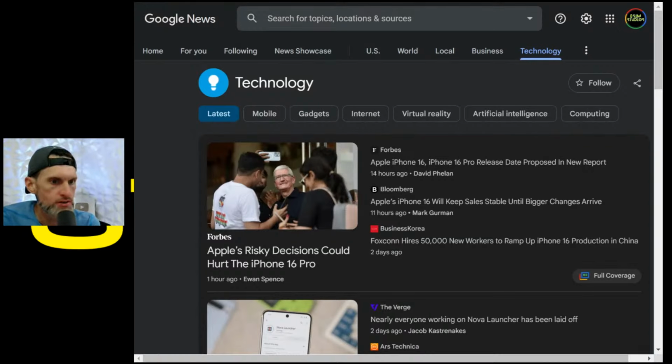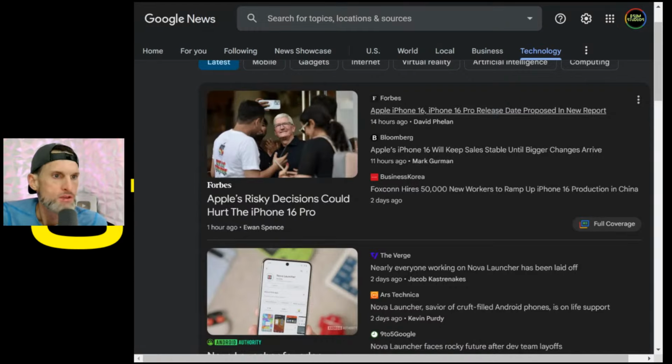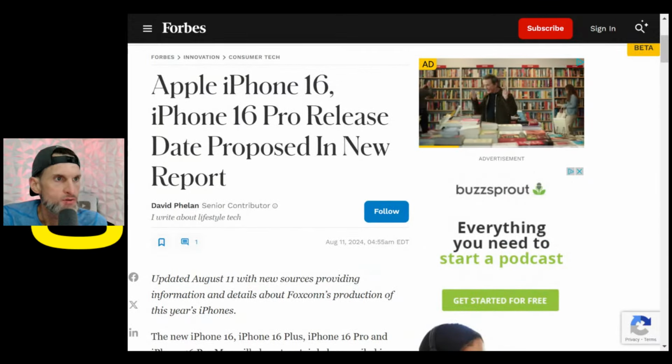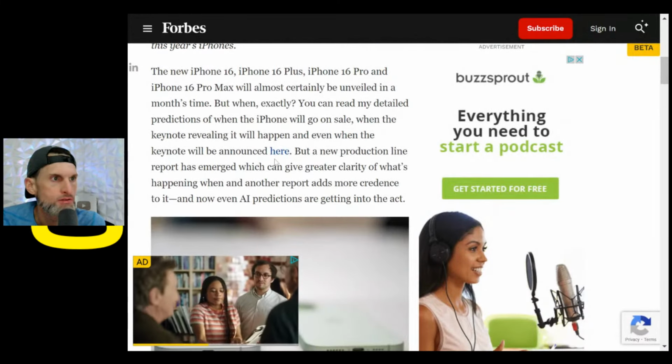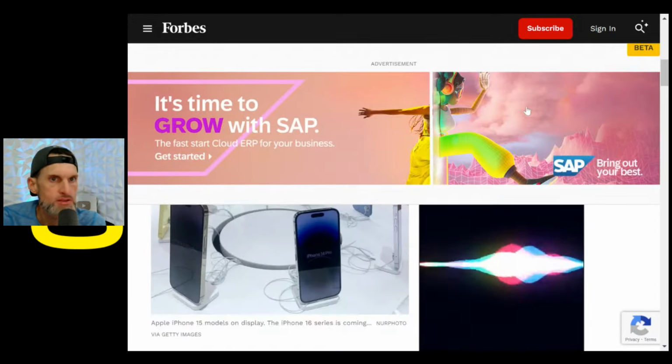Let's go over to technology here for a second and see if I'm missing out on anything. iPhone 16 Pro release date proposed in new report. All right, so let's see when the iPhone 16 series is going to get released. Okay, let's check it out. Is this a dead end link? This is news to me. Let's see. When is this going to get released?